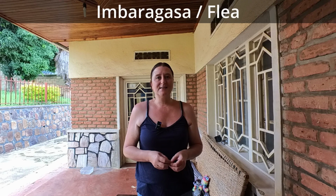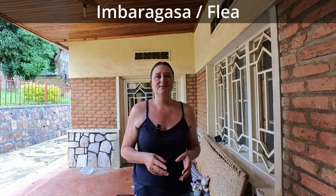Imbaragasa, flea. So a flea on your cat or your dog. We're beginning with two O hand shapes here, and the O hand shapes are palms up. Your right hand is going to move up to your shoulder and extend to an index finger. So flea. It's like the flea is fleeing away.